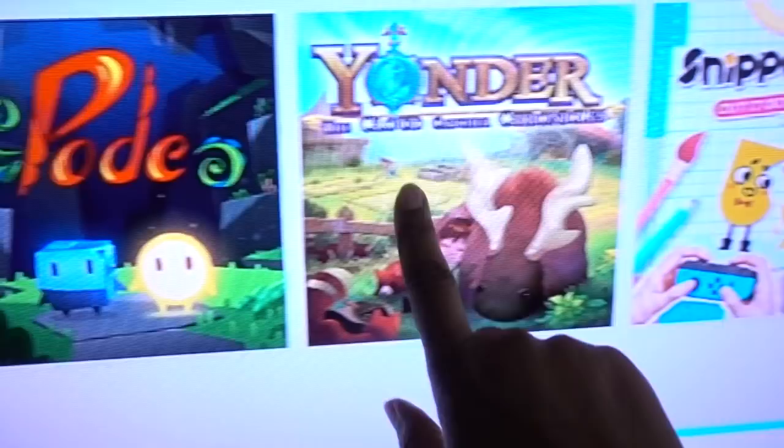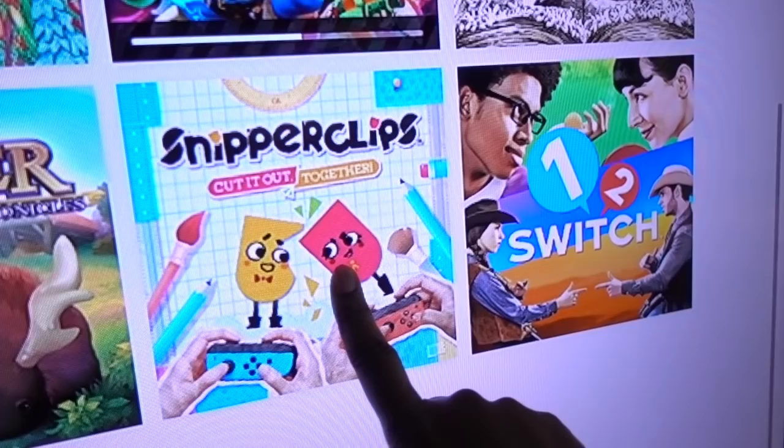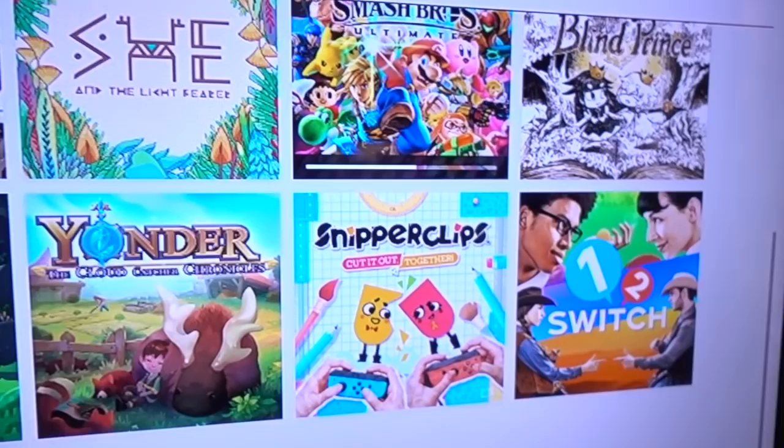And I haven't played much of this Yonder Cloudcatcher Chronicles either, but I've heard this is like Breath of the Wild, but relaxing. Snipperclips, super fun to play with your friends or your husband. And I've got 1-2-Switch. That's fun to play with my nieces and nephews. So that's what I got on my Switch.